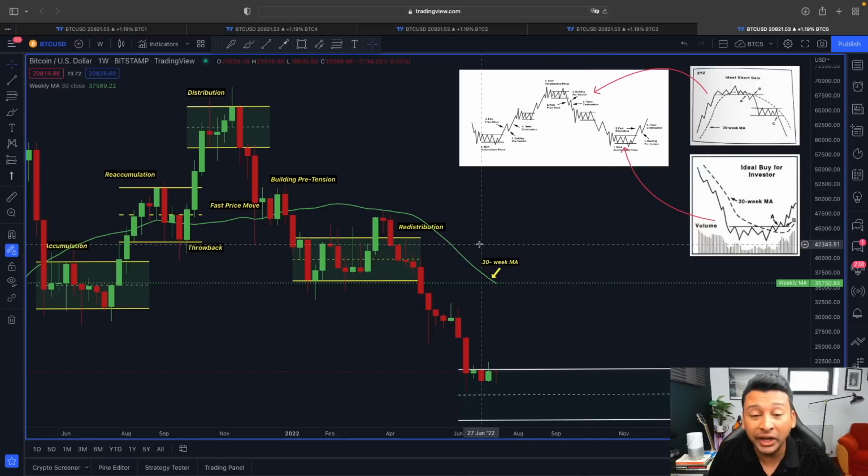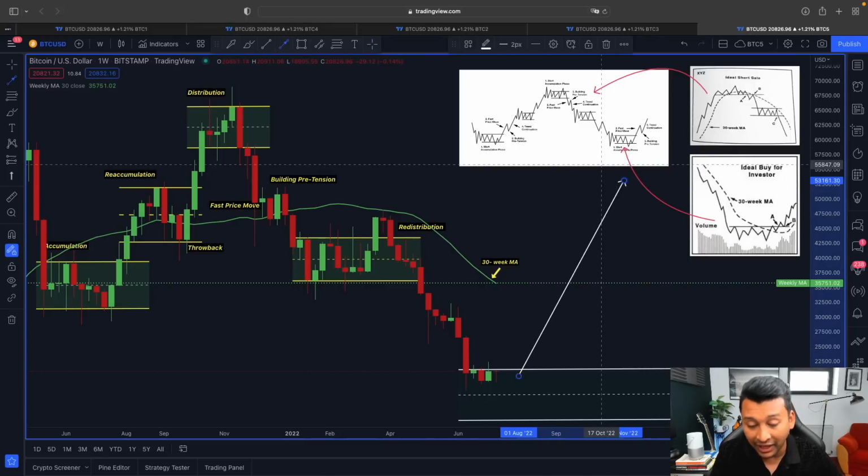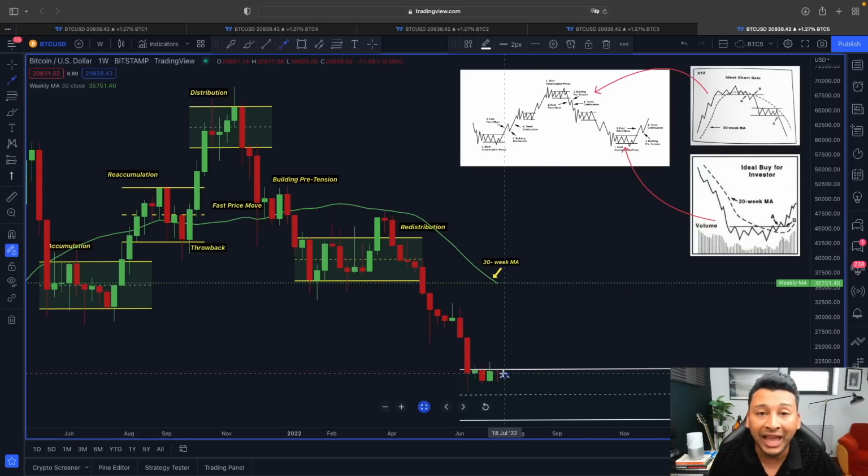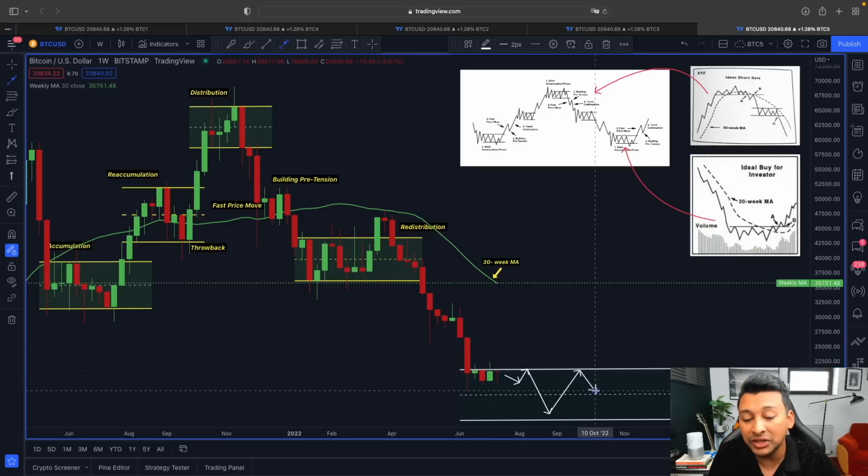Why? Because according to these two different scenarios, first one with this Wyckoff and second one with this Stan Weinstein theory, according to the Stan Weinstein theory and according to the Wyckoff, before we see an actual markup phase in this manner, first we need a proper accumulation phase, and this proper accumulation phase in a bigger time frame has not happened yet.